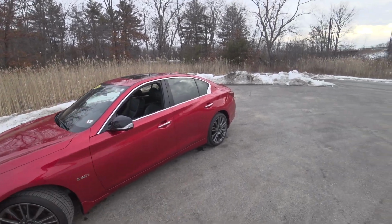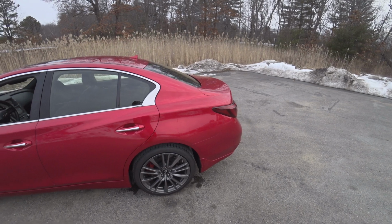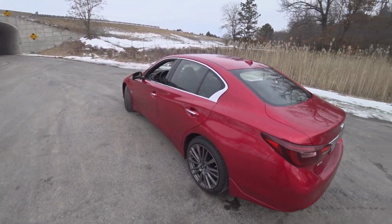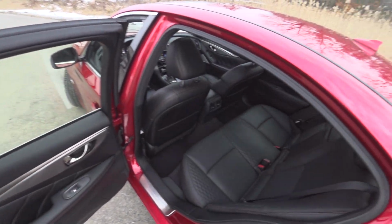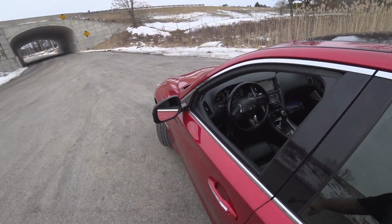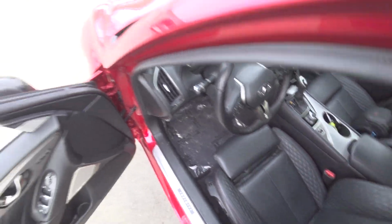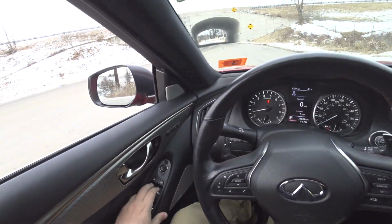Today we have the 2020 Infiniti Q50 Red Sport. This thing is absolutely gorgeous. This one is certified pre-owned, 25,000 miles on it, but it looks absolutely gorgeous. This one is dynamic sunstone over graphite.